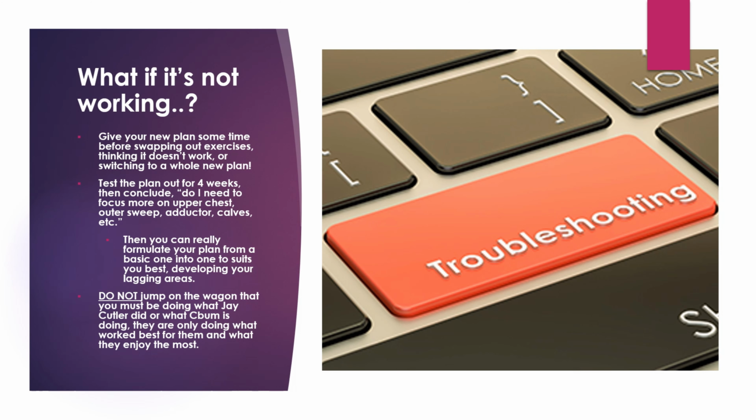Give your new plan some time before swapping out exercises, thinking it doesn't work, or switching to a whole new plan in general. I would say do about 4 weeks and then decipher whether or not, I need more upper chest, I need more of this, I need more of that. Then you can specifically design your plan to suit you and your needs, and it's only going to work for you because it's designed more upper chest focused or more side delt focused or quad sweep. So that's how it's going to be more designed for you, whether or not it's 4 or 5, 6 days a week.